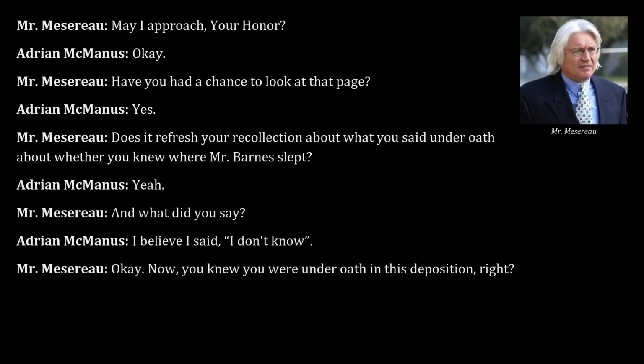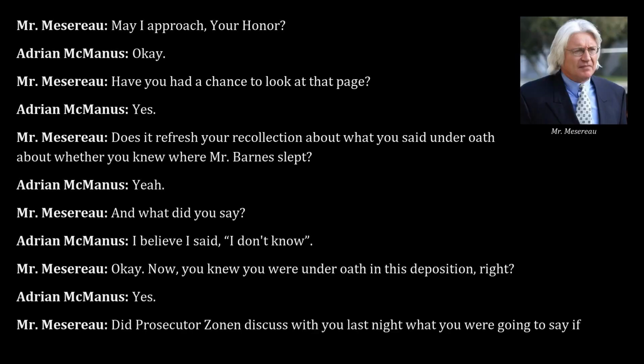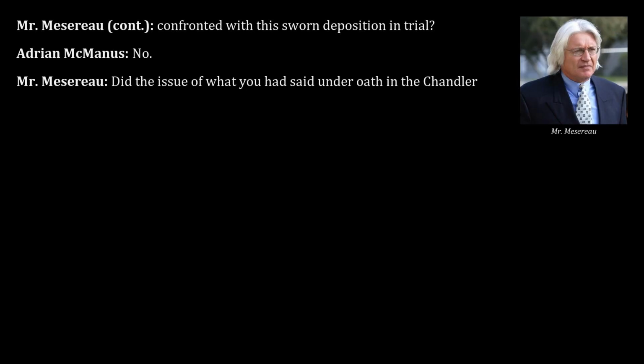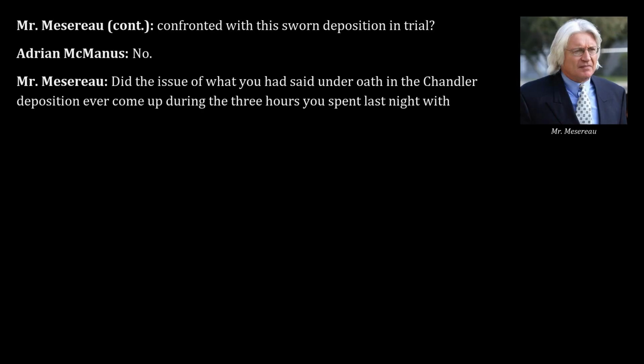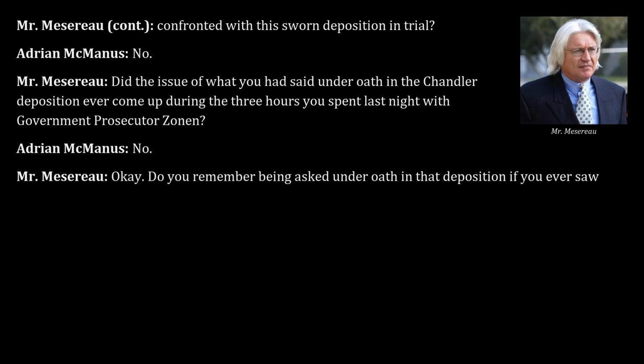Okay. Now, you knew you were under oath in this deposition, right? Yes. Did Prosecutor Zonen discuss with you last night what you were going to say if confronted with this sworn deposition in trial? No. Did the issue of what you had said under oath in the Chandler deposition ever come up during the 3 hours you spent last night with Government Prosecutor Zonen? No. Okay. Do you remember being asked under oath in that deposition if you ever saw Geordie Chandler's clothes at the ranch?